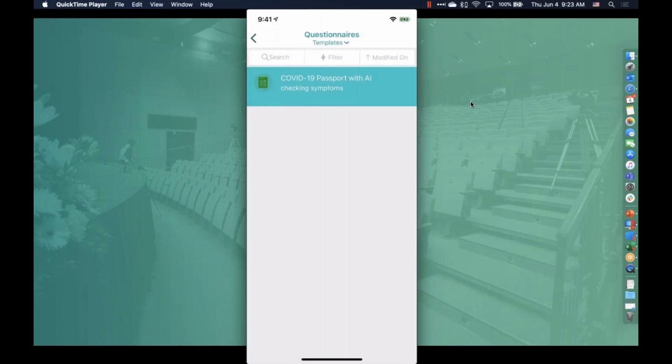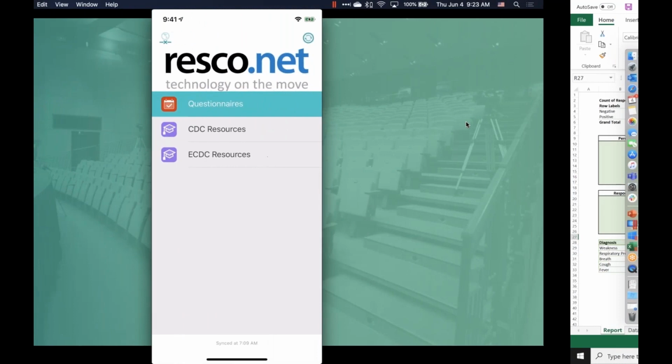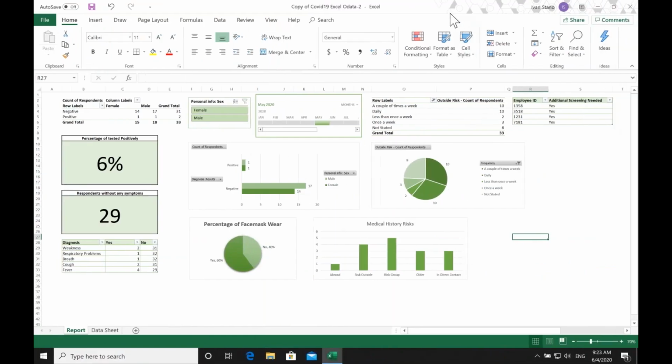So the application tries to be very simple, very minimalistic, one questionnaire with all the questions that we actually captured from the CDC, and they're available on one single screen so that the user doesn't have to make too many taps. If you ask the question, great, but what can we do now when we collect the information? Let me show you the example of the Analyst part.